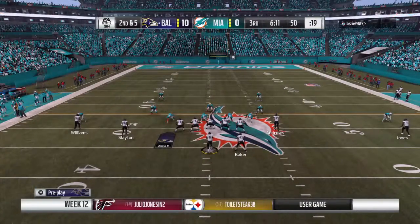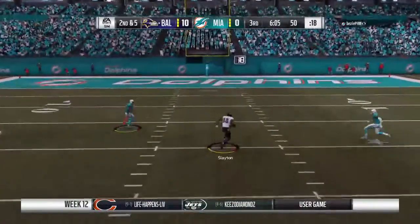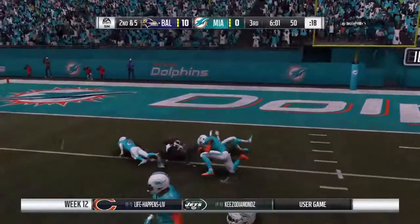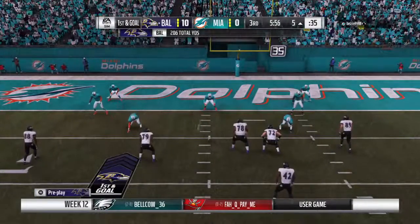All right, now, lucky 56. Lucky 56. From midfield now, here's Jackson. Wide open receiver, complete. And he'll be marked down deep on Miami's side of the field. It's a big play there for Baltimore.